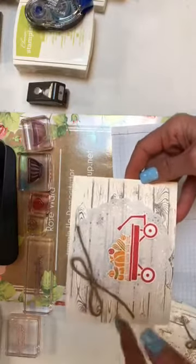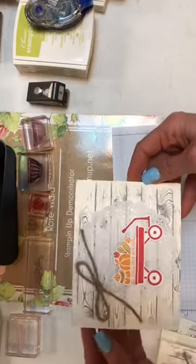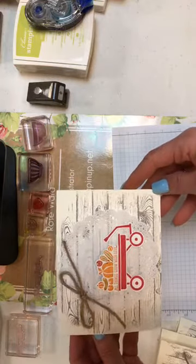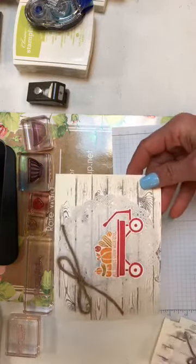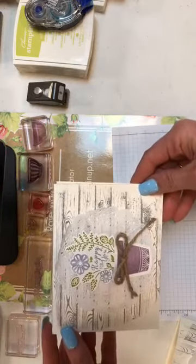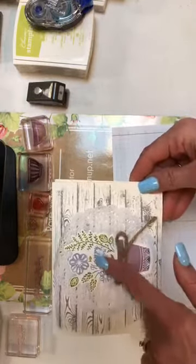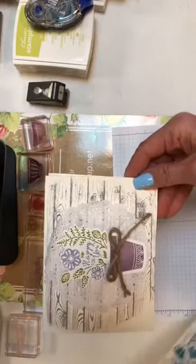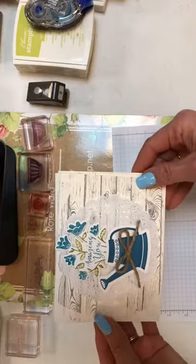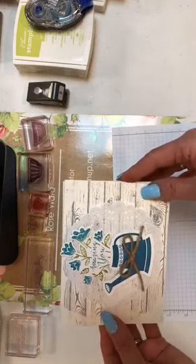And you could use the Stamparatus, of course, for this also. But if you notice, we didn't ink up the whole thing in the back. It was just like a shadowed effect, I guess you'd call it. I don't know. Sometimes I make up my own words. So that was one sample with that stamp set, and here's another one. And of course they cut those out, and of course the flowers they colored with the markers and then did the huffing technique, and then that's the other one. So they had three different cards that they could do with that stamp set.